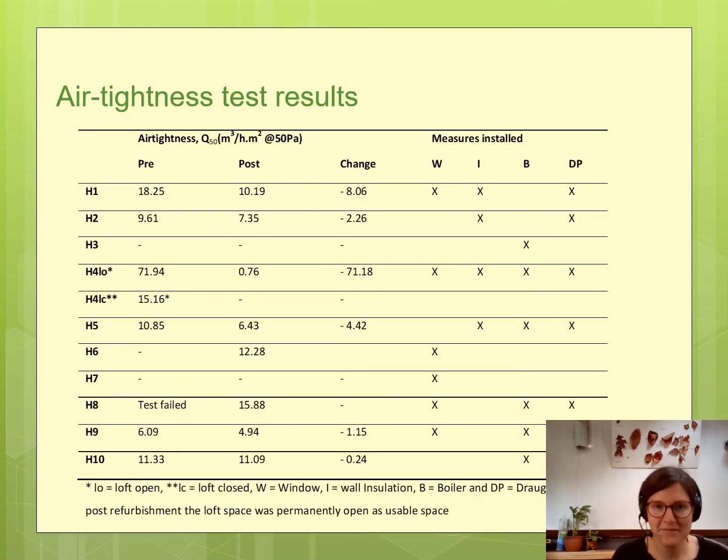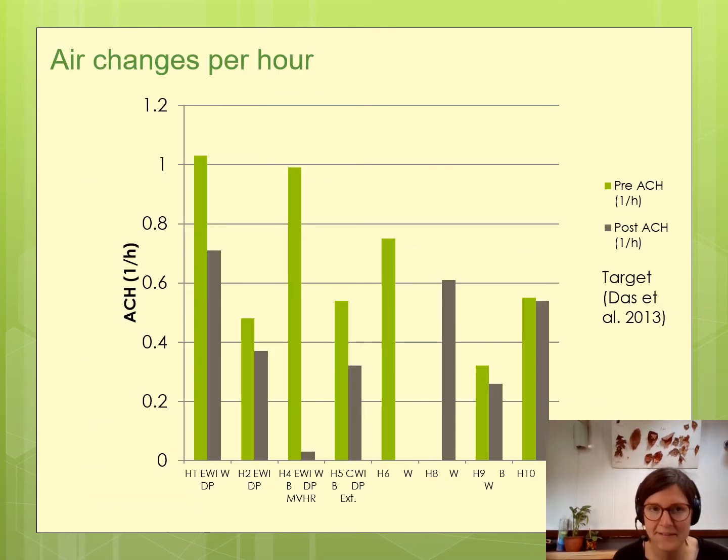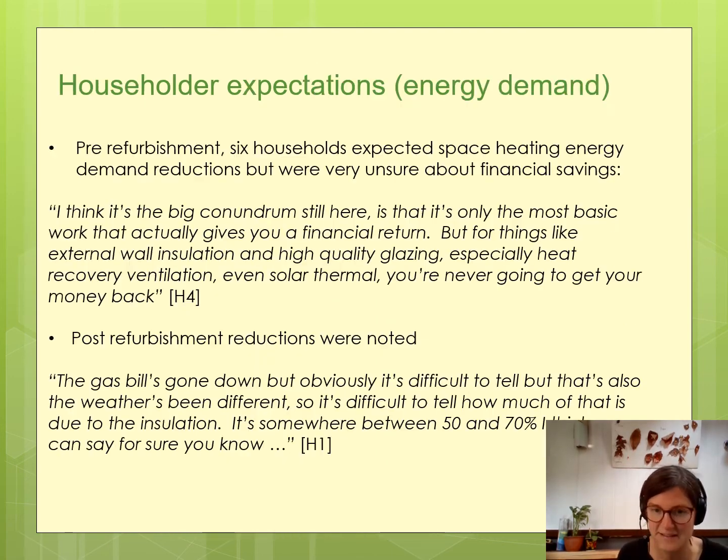Air tightness test results were gathered and I used these to look at air changes per hour. And for nearly all of them, this decreased. For H4, it's significant because, as I said, they went to almost passive house standard. For some of them, H8, it was too leaky before the test, but I managed to measure after the retrofit.